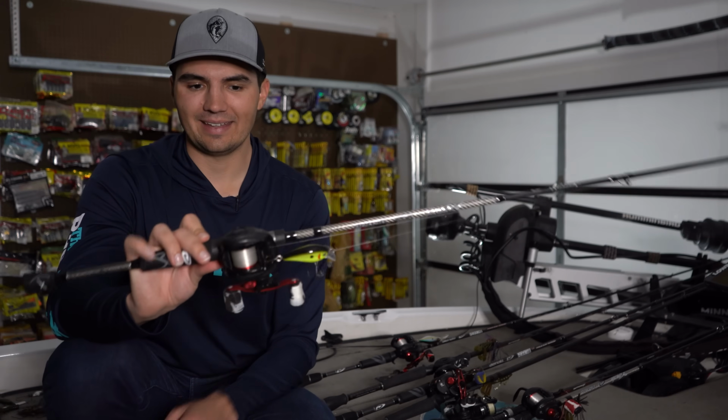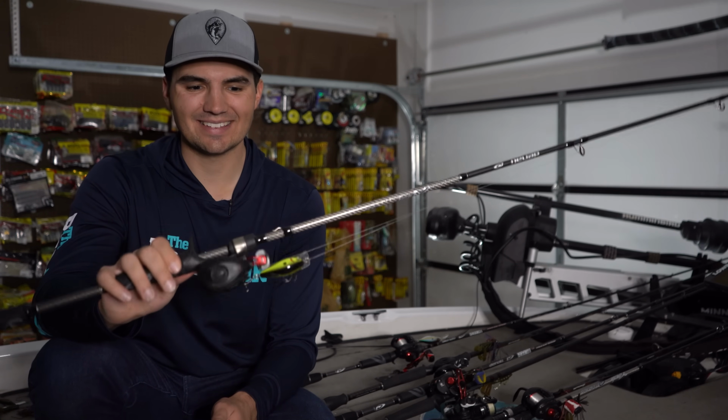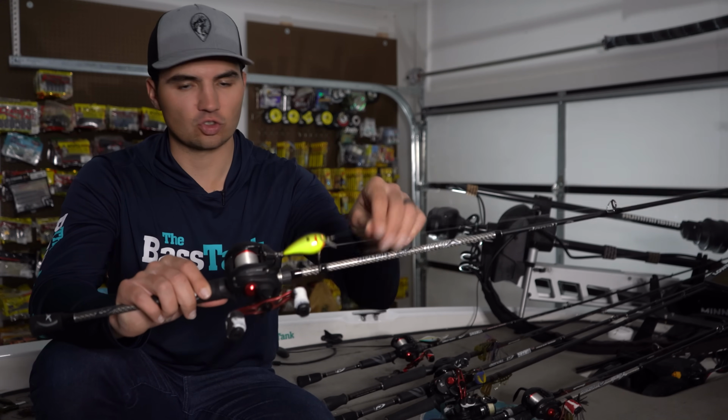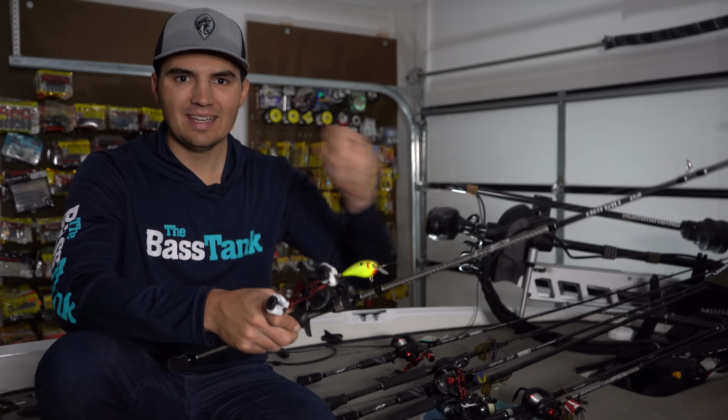I'm pairing that with a 6-3-1 Abu Garcia Black Max reel. Again, $50, nothing expensive. And just some 14-pound Sunline monofilament line. It has a little bit extra stretch, which helps me when I want to rebound that crankbait. When I pop it free, it'll pop that bait.